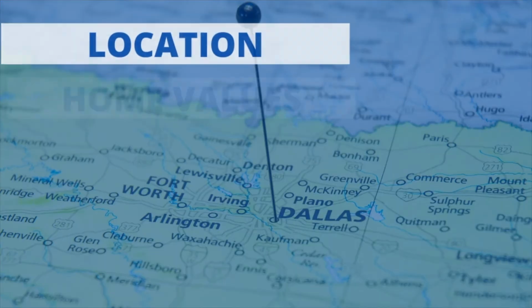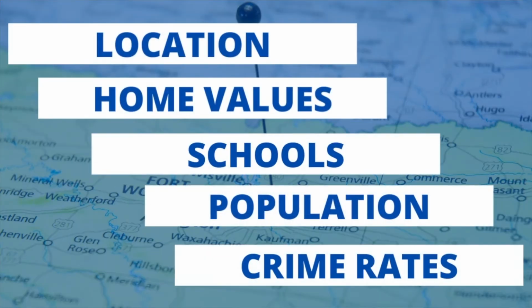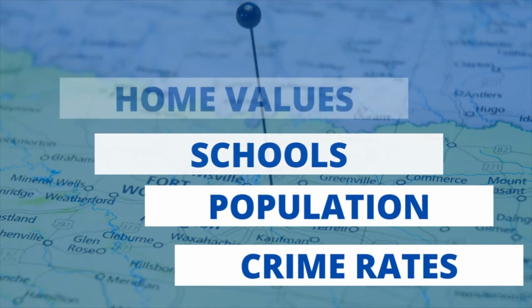So where to live in Dallas is the question. There are some great cities in the Dallas-Fort Worth area, no doubt. But we've narrowed it down to our top 10, and these are in no particular order. We're going to cover location, home values, schools, population, crime rates, and all of this data is current as of 2022.